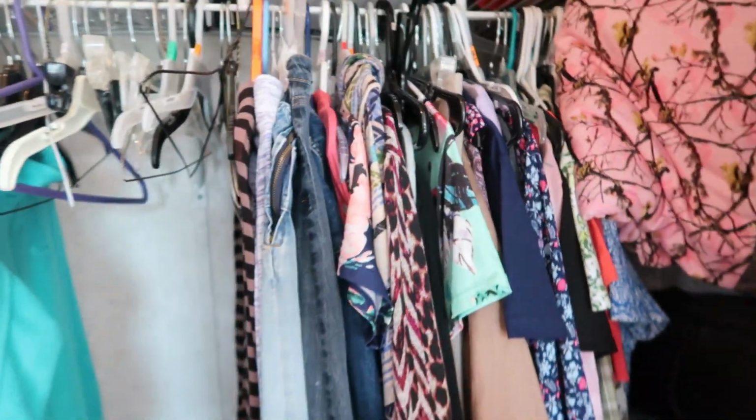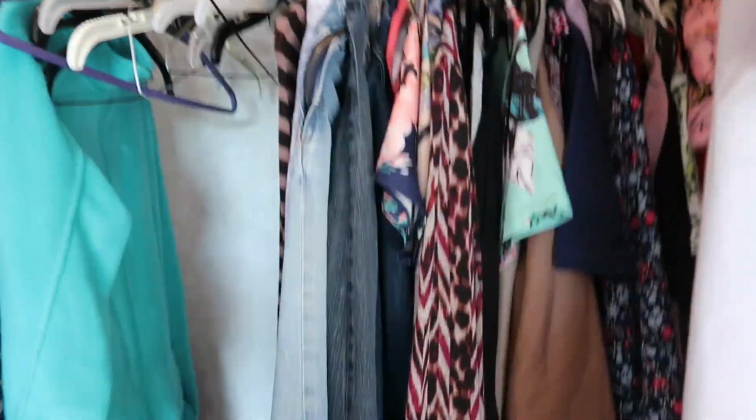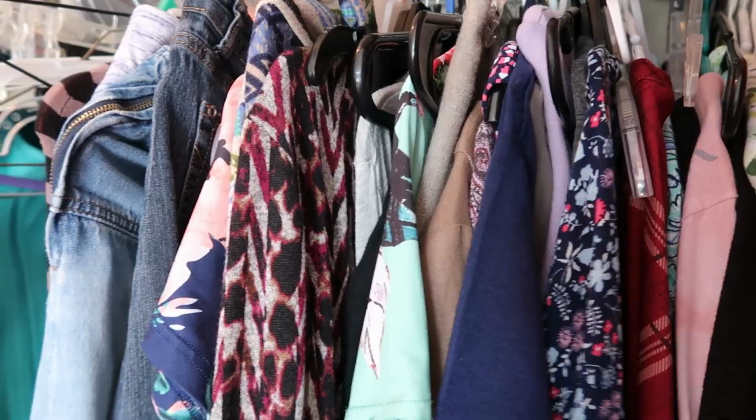Closet. I'm just gonna show y'all. I need to go through the clothes today. So that's my side, and there's a lot of stuff on the floor, and there's my drawers right there, and that blanket should not be like that. There's just a bunch of mess here, and a lot of these clothes I don't even wear, so I'm gonna go through those today too.